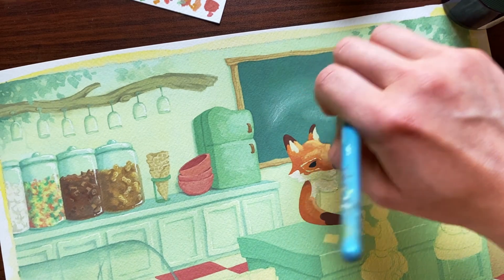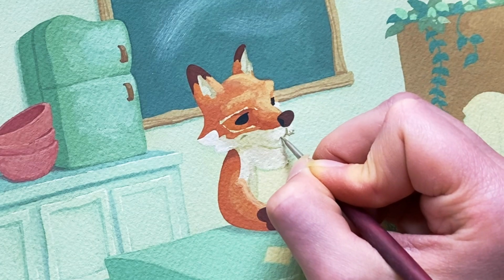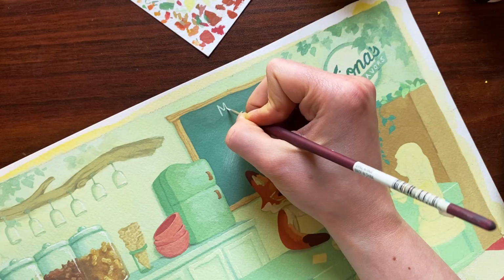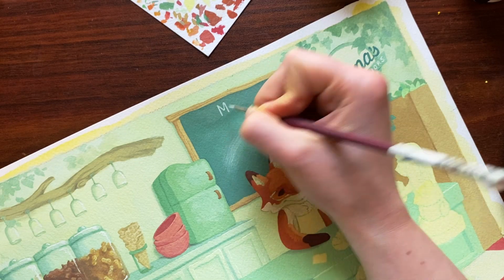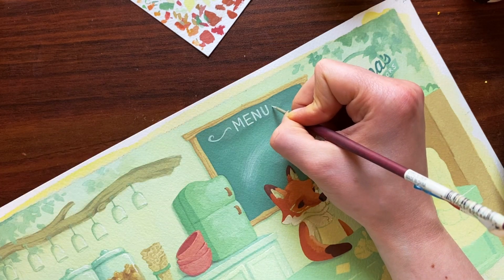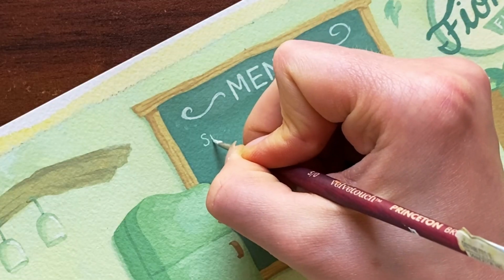One of my biggest regrets during this painting process was not painting the ice cream counter and the counter the characters are at the same time. I mixed up what was, in my mind, the perfect shade of like this minty teal. I knew I wanted to paint both counters the same color, but I painted them on separate days, which meant I had to remix it.